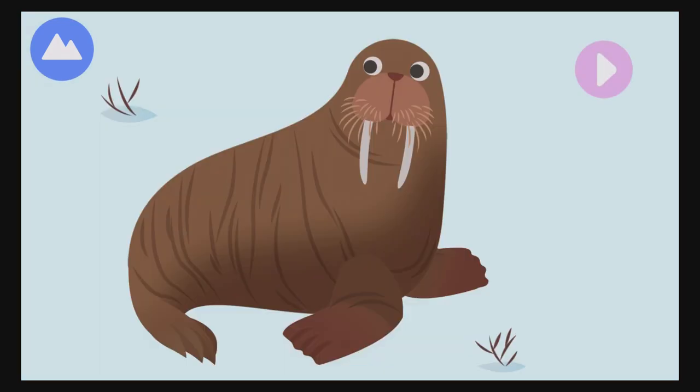You built a polar bear. A walrus is another mammal that lives on the land and sea, but it spends most of its life in the water. Let's build a walrus.